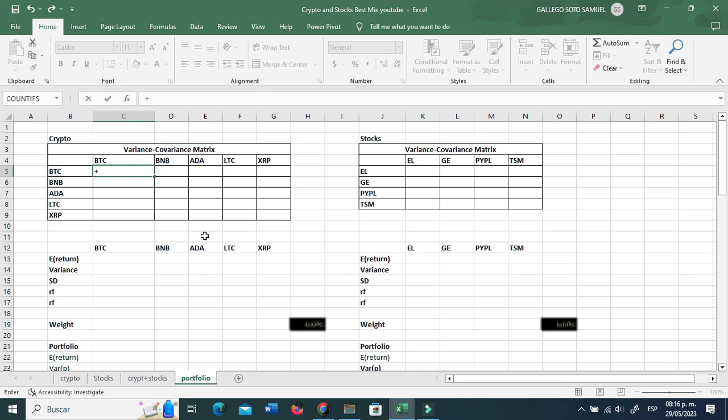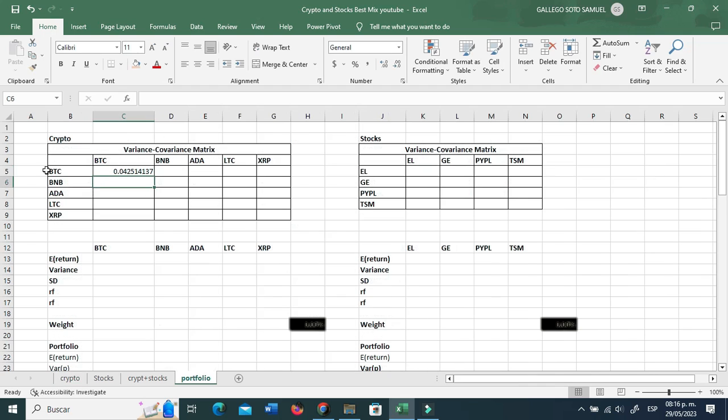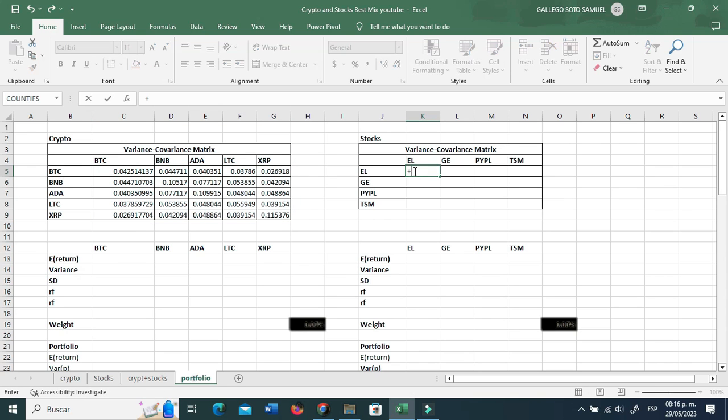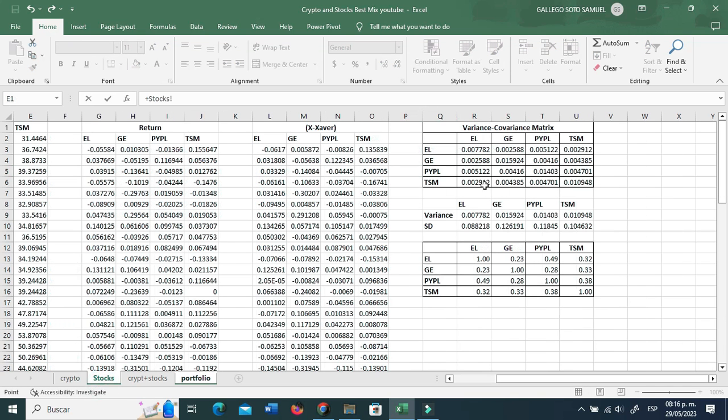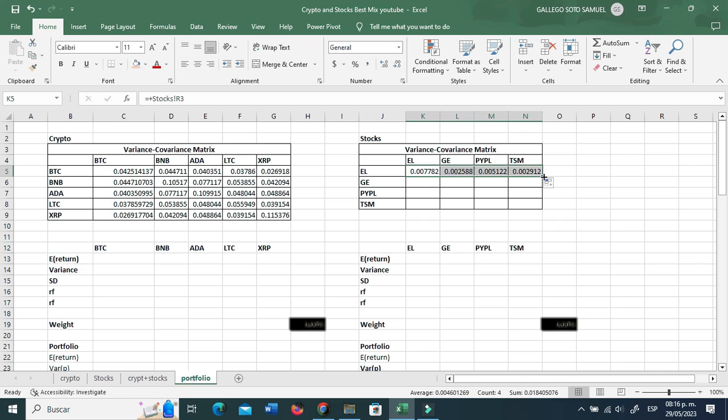Now I'm going to do the same stuff that I did before, linking the values from one sheet to another, so it'll look a lot better. I'm just linking the values. That's practically nothing, what I'm doing here. I'm just selecting the values and putting them in so I can make my calculations a lot better.